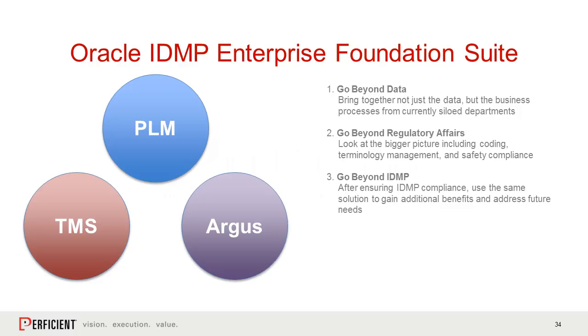But there's also a compliance issue for safety. So if the safety department is sending E2B R3 reports to the EMA and IDMP information is available for the products in those reports, then they have to be identifying the IDMP IDs as well. So it's not just a compliance issue for regulatory affairs, but for safety as well. And our solution takes that into account.